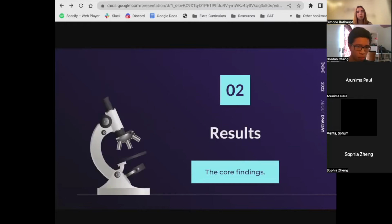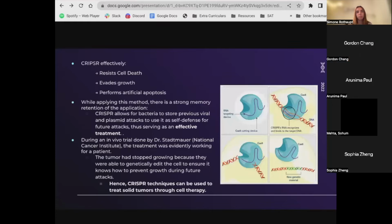Okay, thank you, Gordon, for describing all the methods. Now I'm going to be talking about the results that we found and how we analyzed the evidence to come to our final conclusion. We finalized that CRISPR effectively resists cell death, evades growth suppression, and also performs artificial apoptosis successfully.